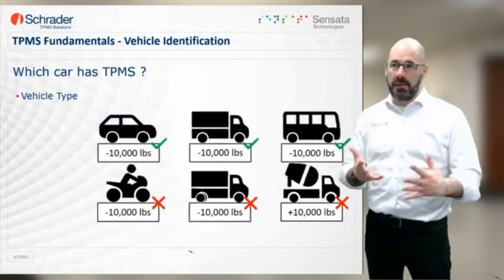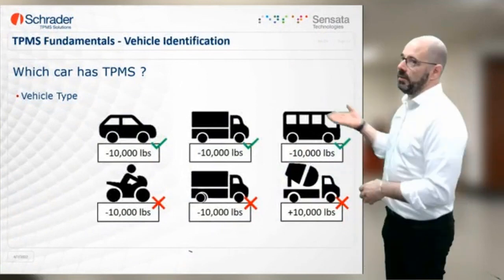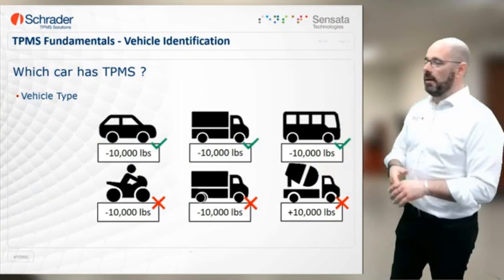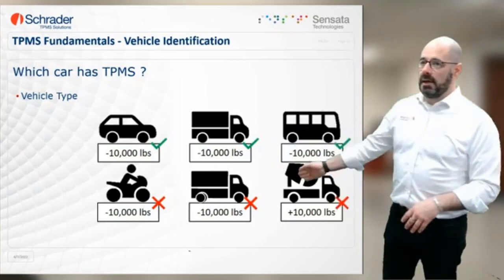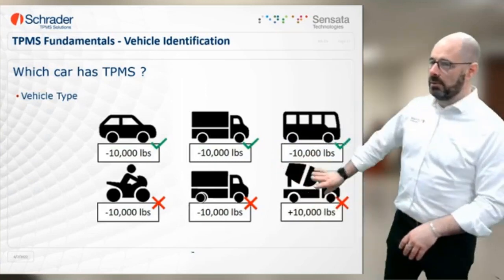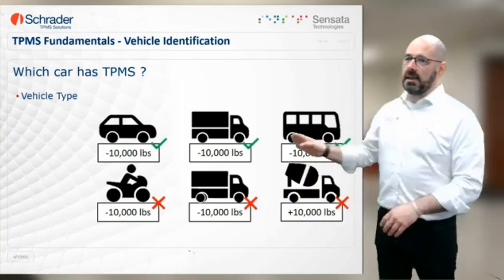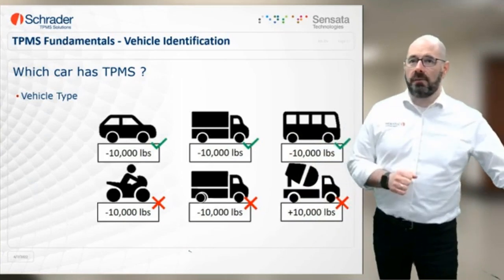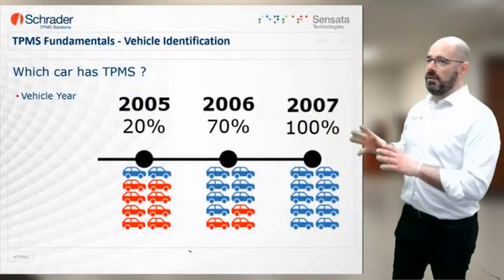So the vehicle type. TPMS was legislated for passenger vehicles that are less than 10,000 pounds. That will exclude the motorbike and the dualies, and also the vehicles that are more than 10,000 pounds are excluded from that legislation. So if you have any of these types of vehicle, consider a mix of vehicle type along with the vehicle year.